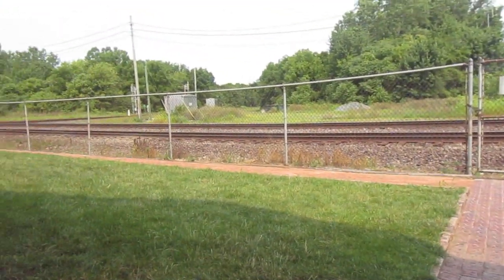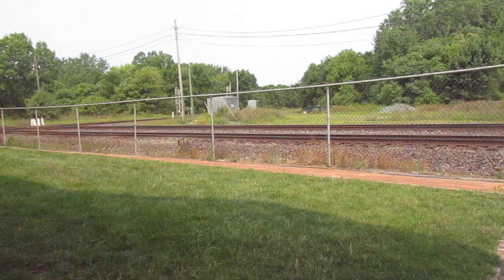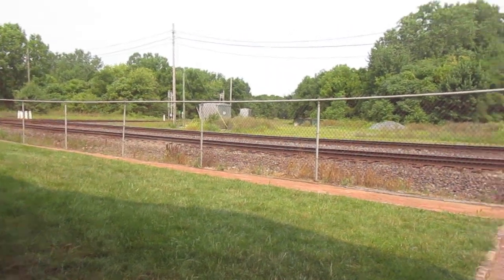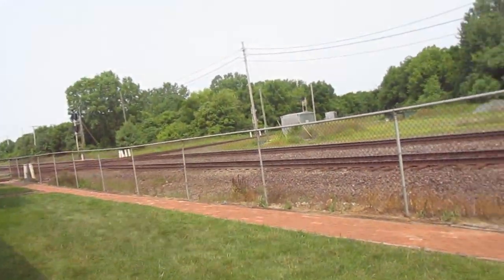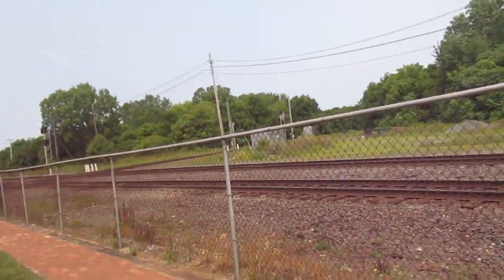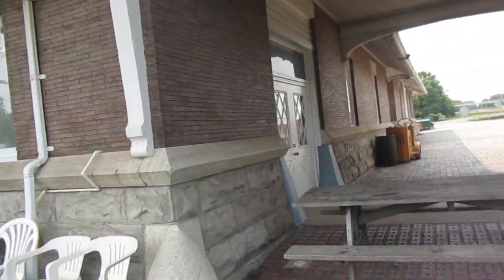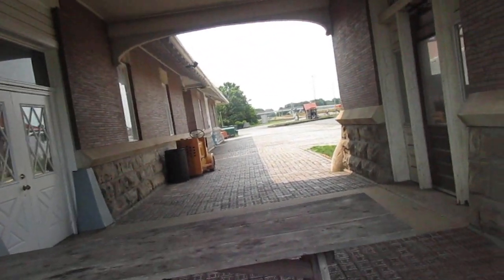Alright guys, that was CSX B520. I think it comes from Salem, Illinois, but it goes to Newcastle, Pennsylvania when it runs as needed. But I'll look it up when I get home just to make sure, because I don't want to lie about it. I'll look it up on the CSX Train Symbols website when I get home, because I don't want to lie about the destination for CSX B520.